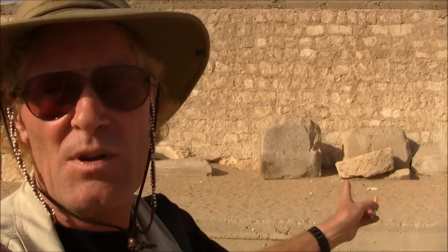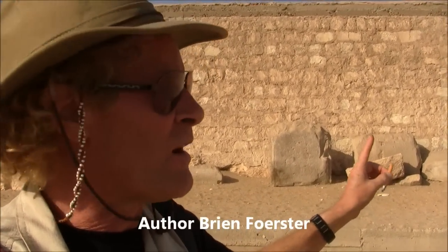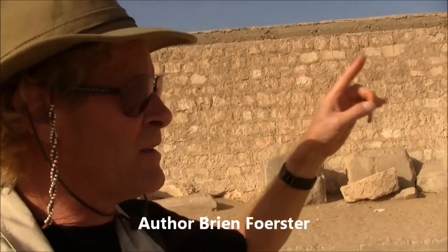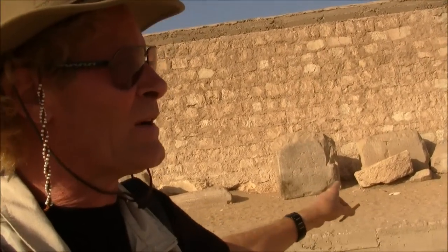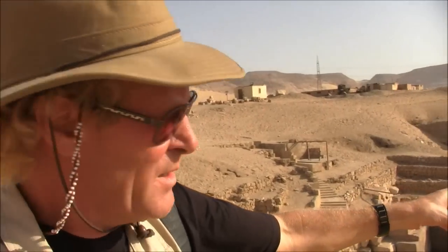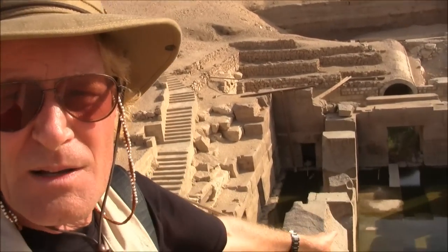So this is the present level of the desert, and this is the Temple of Osiris in the background. The beautiful work is down inside of it. The staircase drops down into it. Giant columns and things. Very beautiful, but again, what you're looking at is the horizon, and what's incredible is this, which is under the horizon.